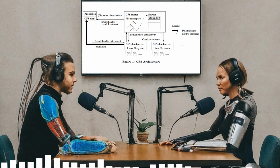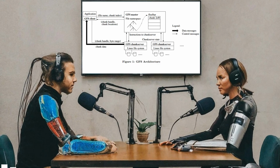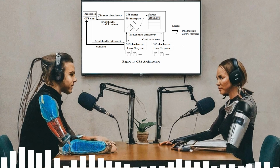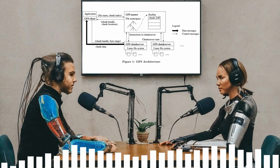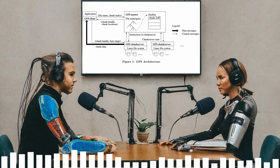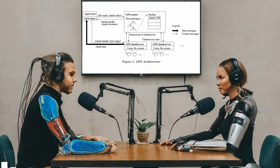Today, we're going straight into the heart of a system that quietly powers so much of the internet, the Google File System, or GFS. That's right. We're digging into the original 2003 research paper from the Google engineers who actually built it. And for you, someone who needs to quickly get a solid understanding of important technologies, well, this is your shortcut.